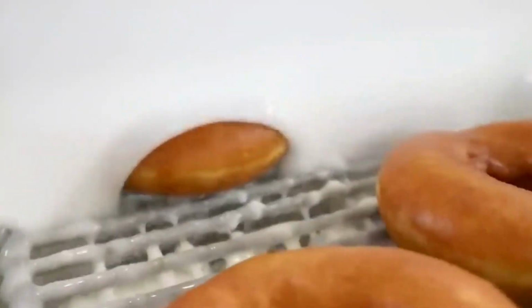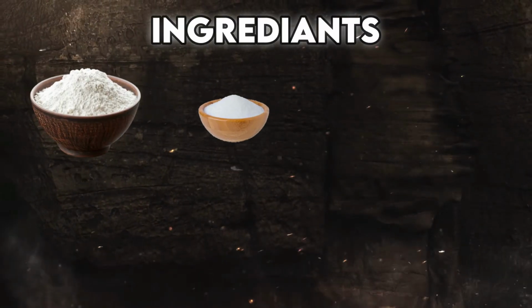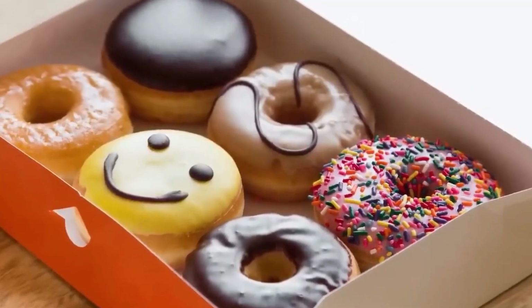Preparing the dough. The journey to making Dunkin' Donuts starts with simple yet top-notch ingredients: flour, sugar, yeast, milk, eggs, butter, and water. Each one has a special role. For example, the high-protein bread flour gives the donuts their structure, while the yeast helps them rise to fluffy perfection.